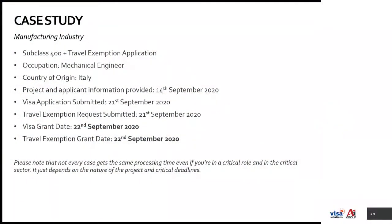If we are talking about this one here, the application fee for a subclass 400, if we just talk about the government fees, is around $300. For the travel exemption, there is no government application fee. Quarantine cost for this person would be about $3,000. You've got to allow for the airfare. Most international airfares coming in now are still business class, so we're talking about, let's say, $5,000 for the airfare, up to $10,000. And then our fee for doing a subclass 400 is around $1,200.